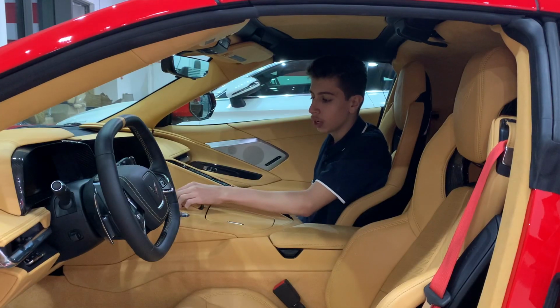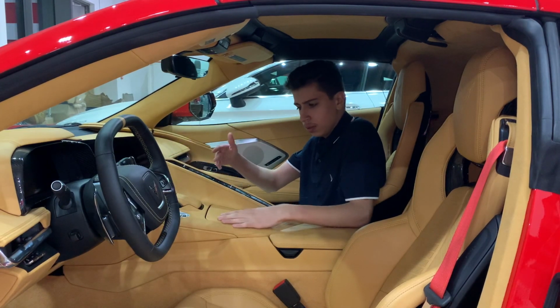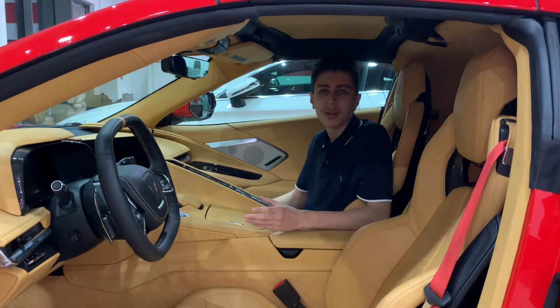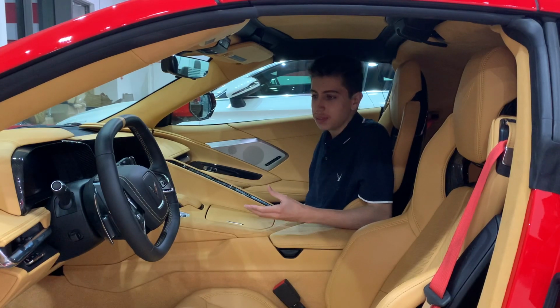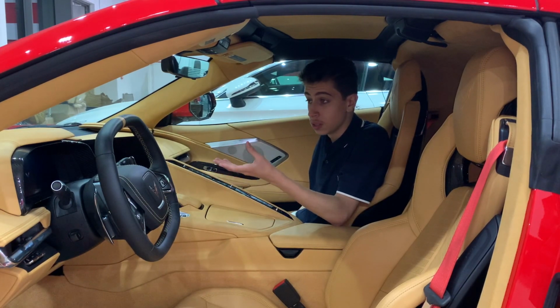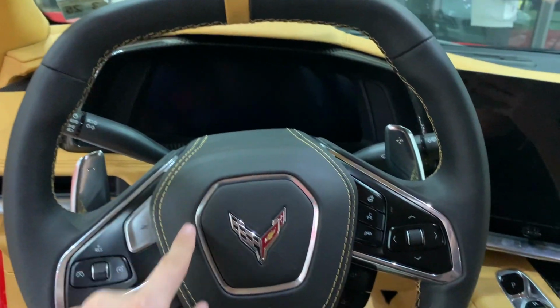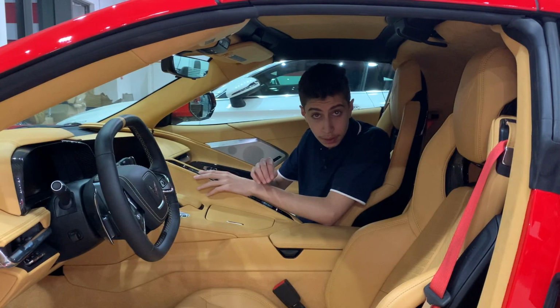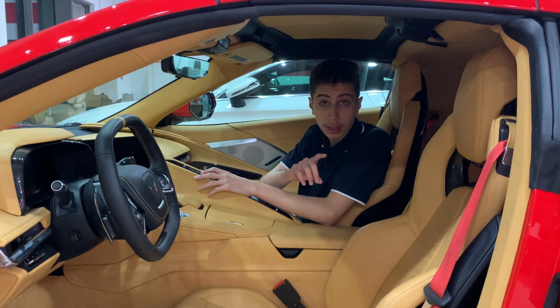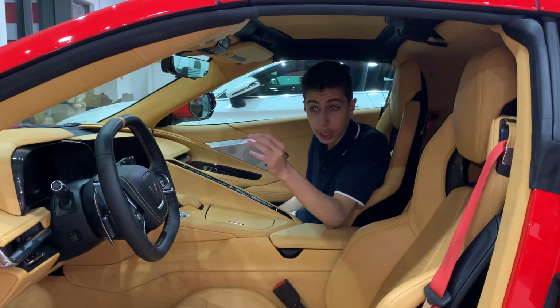Next to the gear lever, you have the controller for the infotainment system. I won't really get into detail on the infotainment system because that's not really the purpose of this car. This is a driver-focused car aimed at performance, so I don't feel it's necessary to go into the infotainment in this video. But what's interesting is that you do have a full screen gauge cluster. It's important to note that this is the full option C8, which means it has all the features as well as the highest quality leathers and all of that. So let's just keep that in mind.